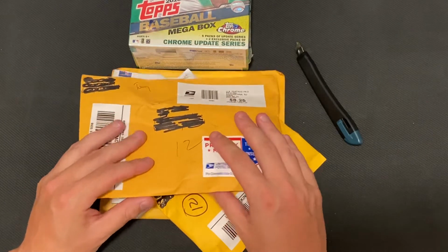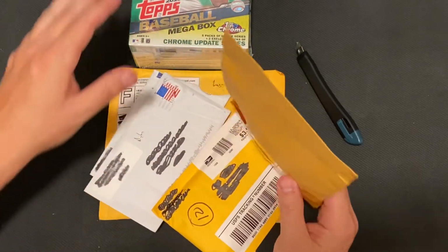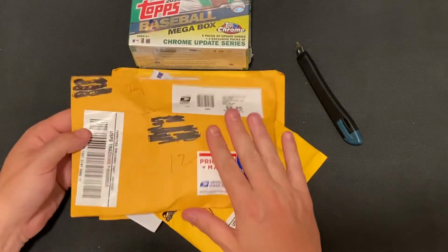So, let's start ripping these open. I've got like five mail day things, and then I've got this box that I want to open as well.